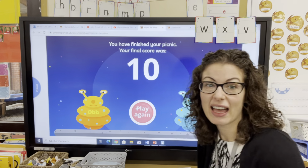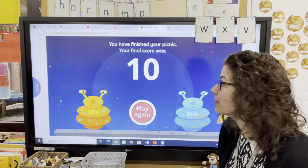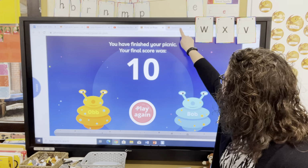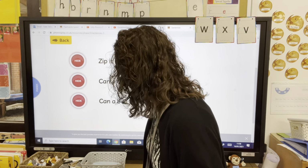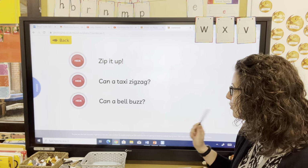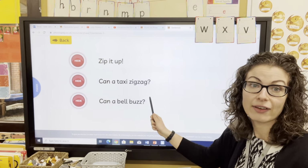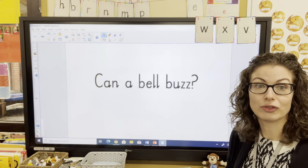And you might want to play that on your own on Phonics Play using the login with the link on the website. Now, we have on Phonics Play some sentences here. Three different sentences. Now, I have moved sentences. You might want to come on here and have a go at reading those. But actually, what I've done is I've moved some of them onto here.